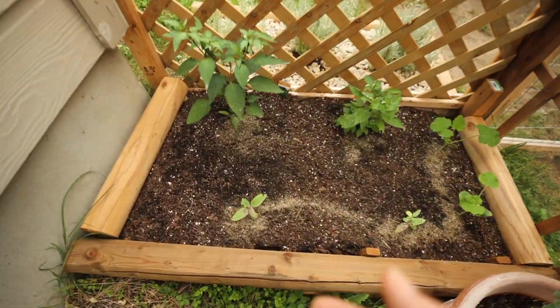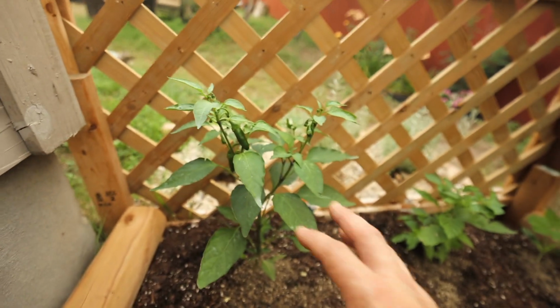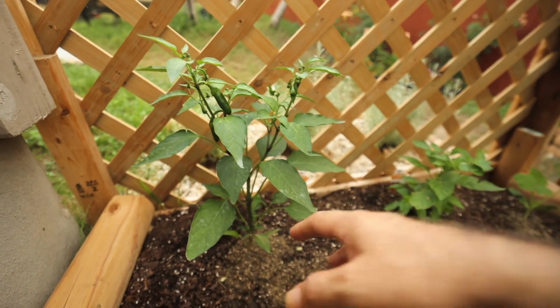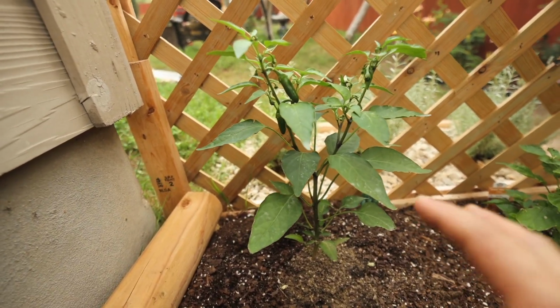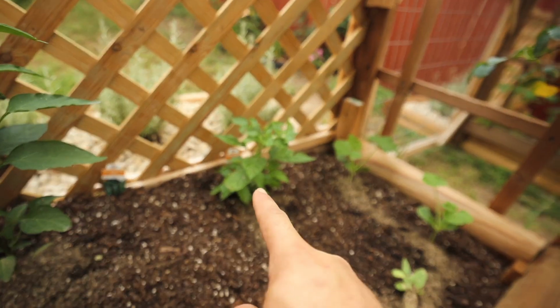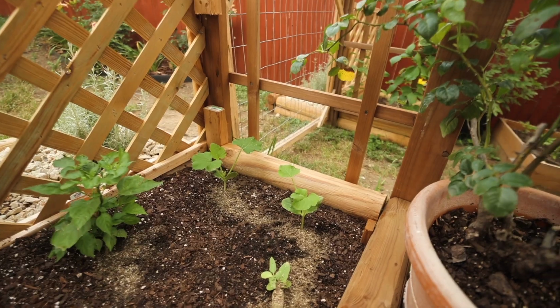We have more stuff over here in this bed. These are the jalapenos that are growing. These are a different type of jalapeno than I have on the other side. These are Slicey, a little bit more spicy sliced jalapeno, a little bit hotter than the other ones. Then there's some habaneros there and some late zucchini coming up that we're gonna have grow up along here.